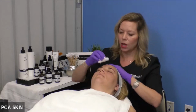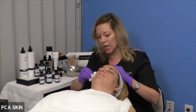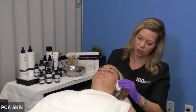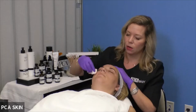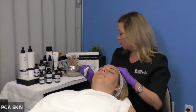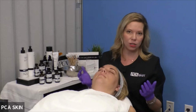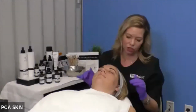This is also when we gauge the patient's sensitivity, just to make sure that the protocol we have chosen, the products we're planning on using, are still appropriate. Every so often, you'll have a patient that has extreme sensitivity, which we would not know until we apply this degreasing step. And it's like our safety net. So again, we choose the most safe and effective chemical peel for that patient on that day.